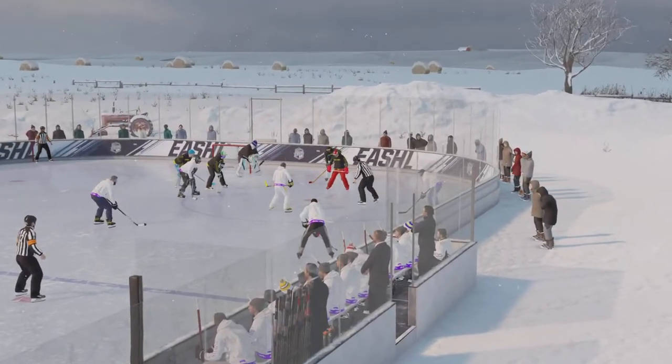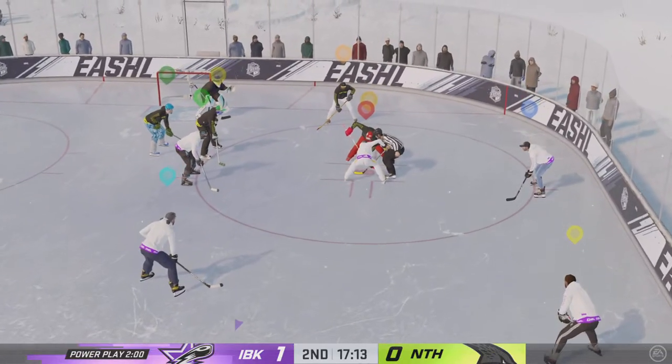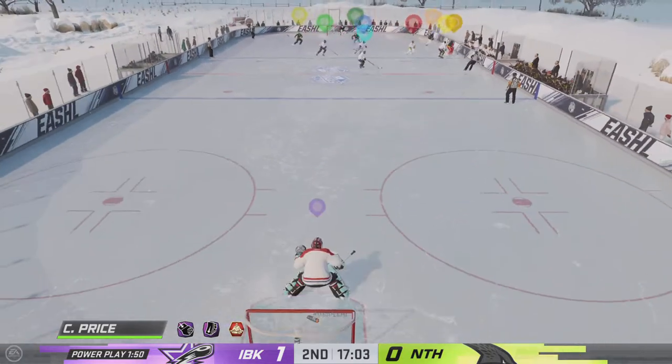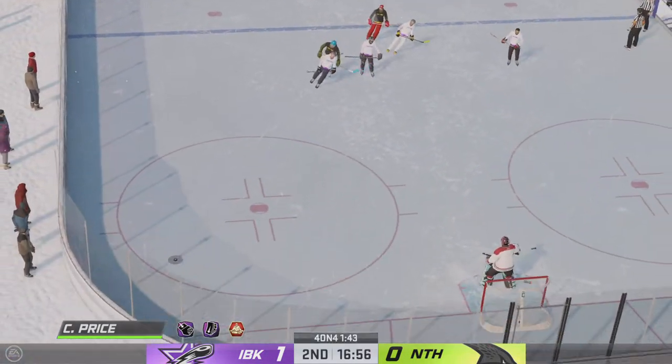The Nighthawks are getting 2 minutes for tripping. Reaching out for the puck. I guess it's a little bit of a bad play. You've got to realize the guy's getting away. Oh, that's going to be a penalty. They're going to have to call that. Moves it to Price. Referee blows the play dead.